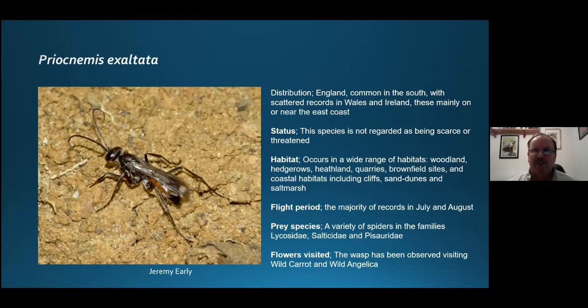Exultata is one of the largest of the genus. It's common in the south generally, but there are scattered records in Wales and Ireland, and it does stray up into northern England. It's found in a variety of habitats, usually open areas such as hedgerows, heathland, quarries, and will tend to be found on brownfield sites fairly regularly.